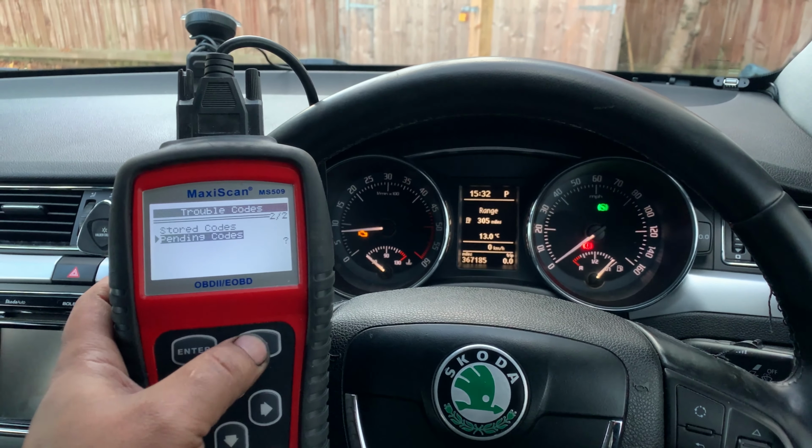That's it, job done. I've done this in the past with this vehicle. It seems to get all clogged up with soot, so every so often we do clean it. So I thought I'd share that with you.